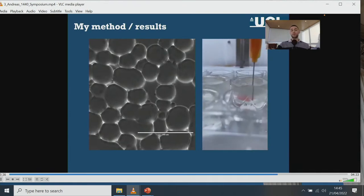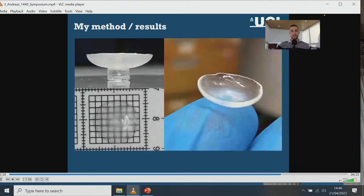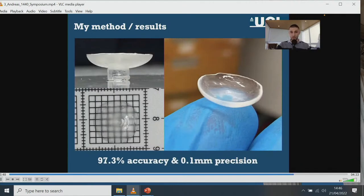And with this method, we were able to create this. This is a GelMA-based corneal structure, and we were able to create it with a 97.3% accuracy and a 0.1 millimeter precision. And this is relative to the dimensions measured and imported in the computer. Now, let me again highlight that this has not been done before.